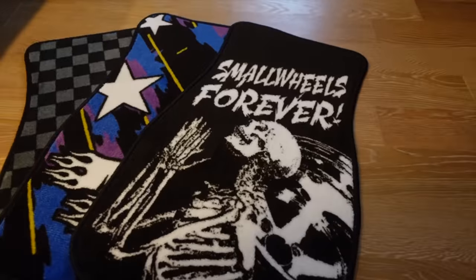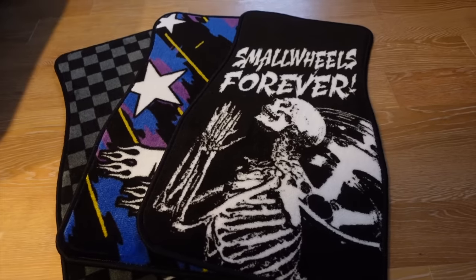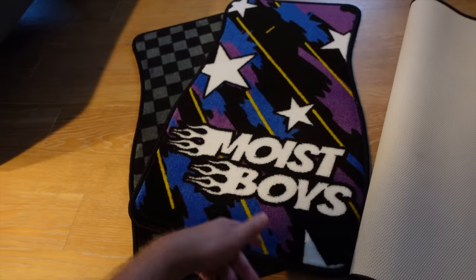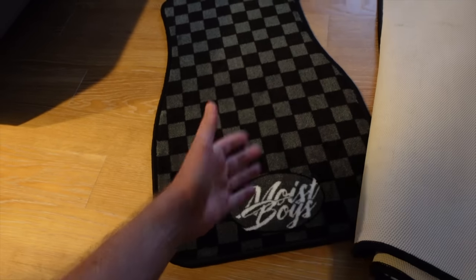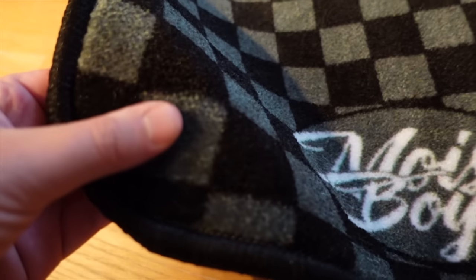So we got the three designs, and they all have a neoprene anti-slip backing here. Super grippy. First design, small wheels forever. Got the Longchamp over there. Second design, brought back the HKS style. Moist Boys, of course. And then we have a classic checkered mat. The Moist Boys right there. Look at that. So soft and lush.